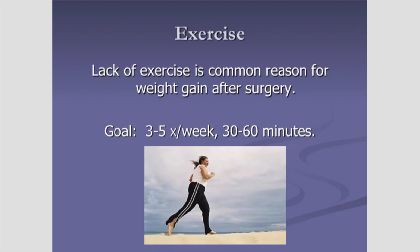Exercise. Does anyone here exercise? Okay, good. That's about half of you. That's wonderful. Lack of exercise, again, is a big reason patients regain their weight after surgery. Goal, everyone should exercise at least, and this is the minimum, 3 to 5 times a week for at least 30 to 60 minutes.